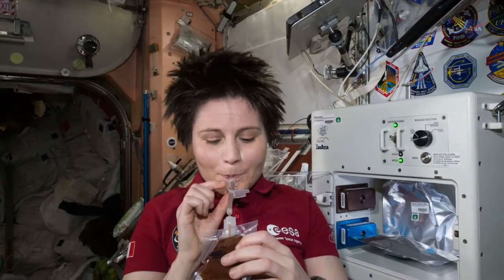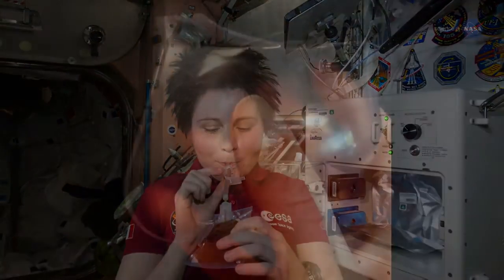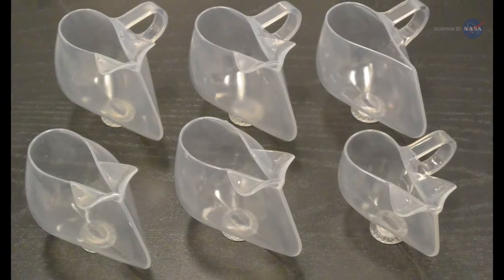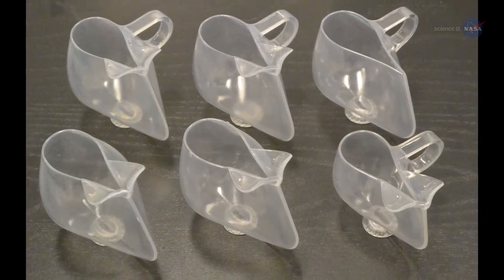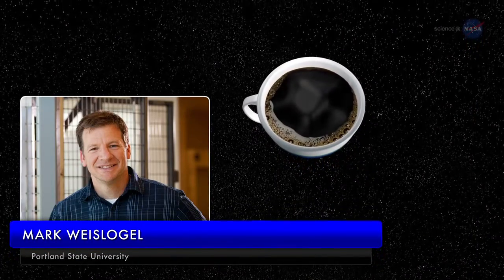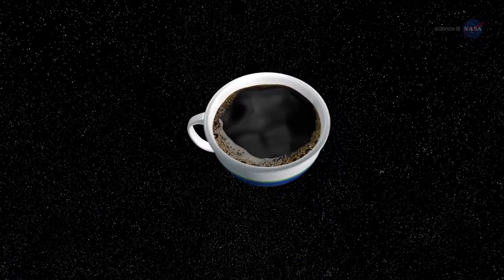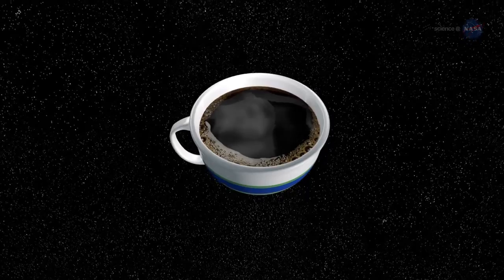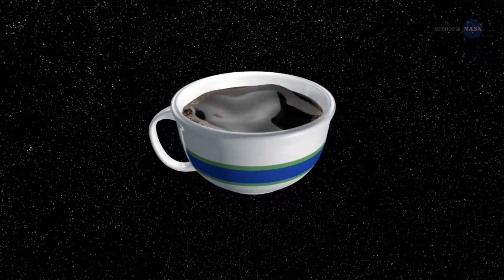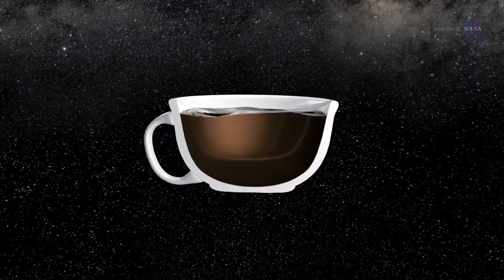No one wants to drink Italian espresso from a plastic bag, however. What astronauts need is a zero-G coffee cup. Fortunately, 6 of these wonders have been delivered to the space station as well. Fluid physicist Mark Weislogel of Portland State University and IRPI LLC, who helped invent the cups, explains why they are necessary. If you try to use a regular coffee mug, you might not get the coffee to your face, says Weislogel. It would be trapped at the bottom of the mug.